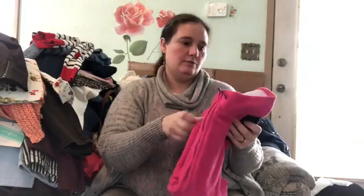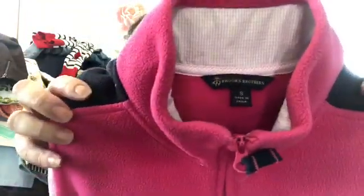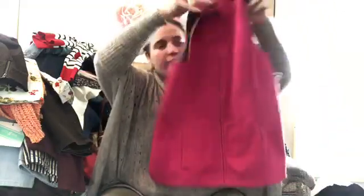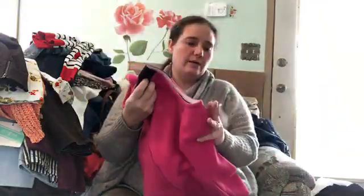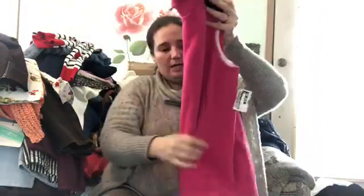This is Brooks Brothers. I have only sold men's Brooks Brothers before. I've never found women's. Men's stuff does well for me. They wanted $20 for this. I have no clue. Some of this stuff I might set aside for next winter.